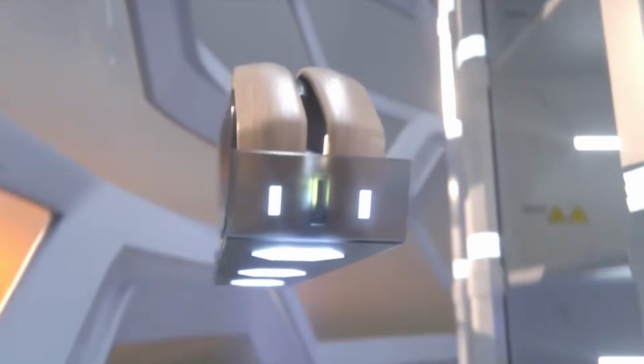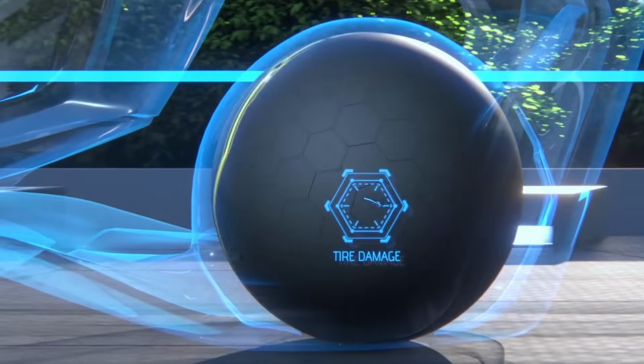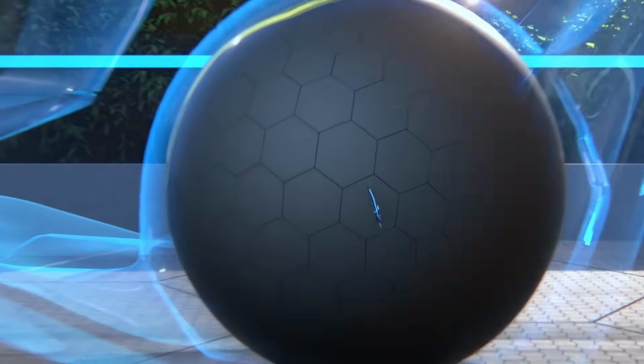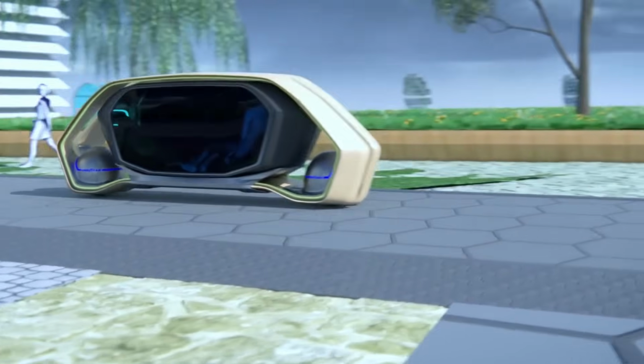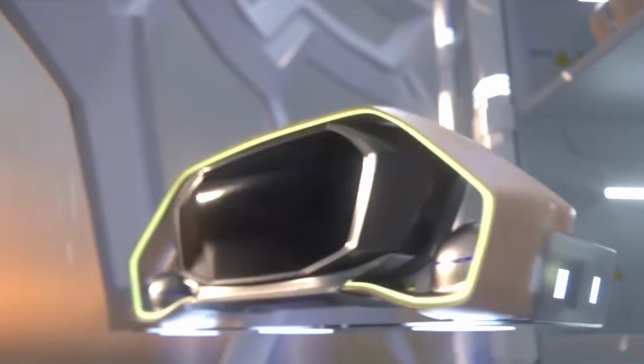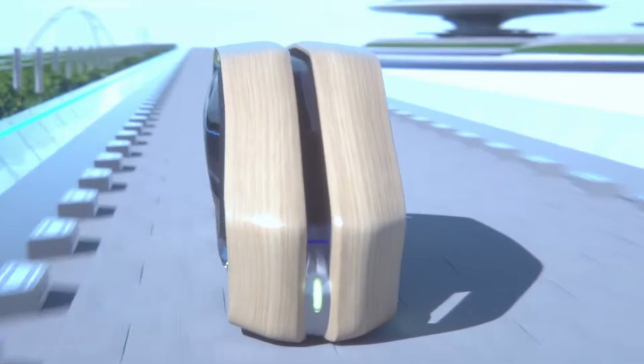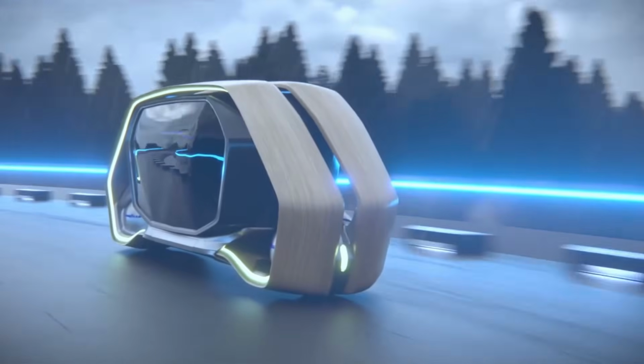That skin constantly reads the road, wet, dry, rough, smooth, and physically changes the tire's surface to match. In the rain, it forms tiny grip pockets. On dry roads, it flattens out for speed. All automatically, all in real time. This isn't a tire upgrade. It's a tire that upgrades itself.